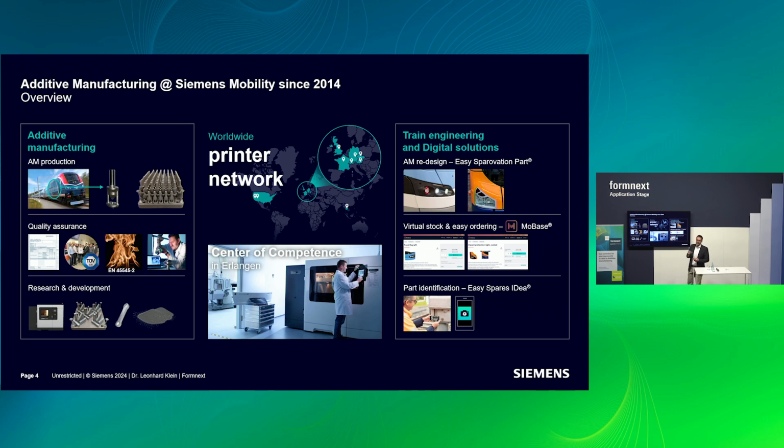Also important for us is to combine our additive know-how with the train engineering know-how, plus existing Siemens Mobility digital solutions. One of those solutions, as you can see here, is called Mobase. It's a digital platform comparable to Amazon, just for rail products. You can order conventional, but also additive parts quite easily. Also quite nice is the Easy Spares Idea app. If you walk through a train and want to order a specific spare part, you just take a picture with your mobile phone with the app on it. The app identifies, okay, it's spare part XYZ. Then you place the spare part into your Mobase shopping cart, so to speak, and just order it with a few clicks.